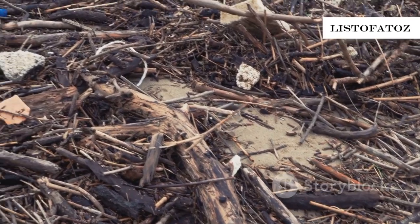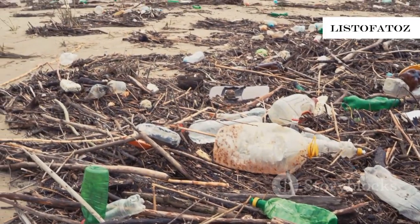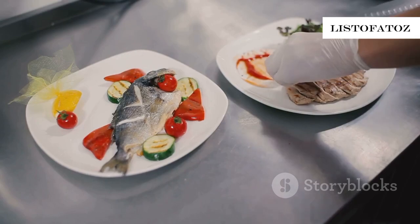These species disrupt ecosystems, outcompete native species, and cause billions in damage. By eating them, we can mitigate some of these effects. Eating them is a win-win for our taste buds and our planet. It's a delicious way to make a positive impact.